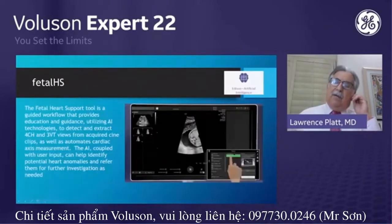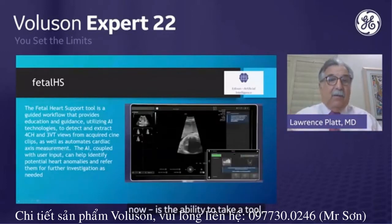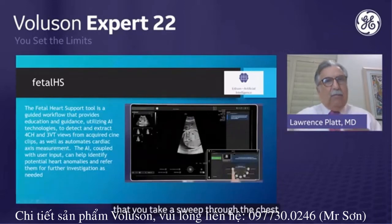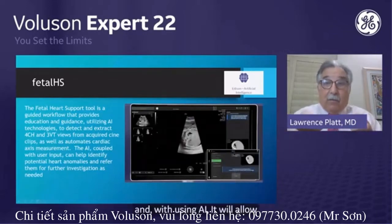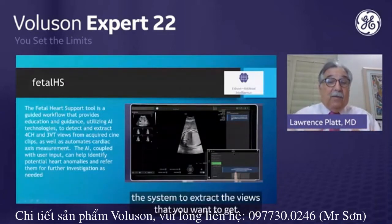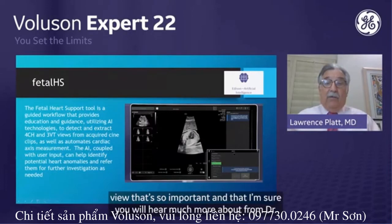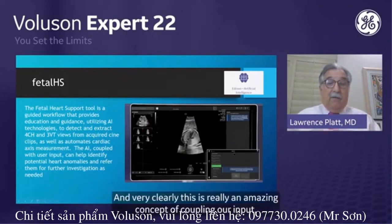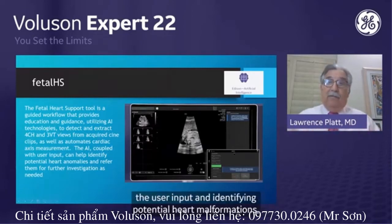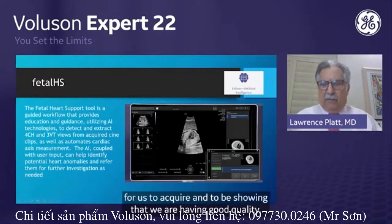Something that is, I think, in many ways futuristic, but that future is here now, is the ability to take a sweep through the chest, and using AI, it'll allow the system to extract the views that you want to get, particularly, for example, the 4-chamber view and the 3-vessel tracheal view. That's so important that I'm sure you'll hear much more from Dr. Abu Hamid. And very clearly, this is really an amazing concept of coupling the user input and identifying potential heart malformations, which, as most users know, are amongst the most difficult things for us to acquire and to be showing that we have good quality.